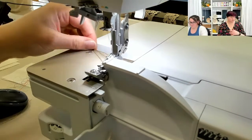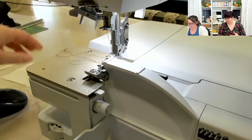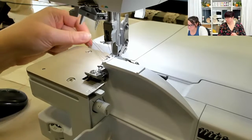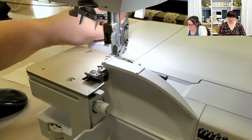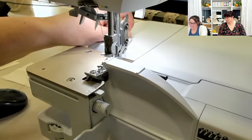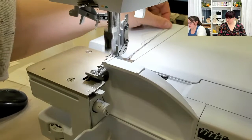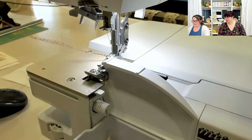Most of the stitches that you go down to 3-thread from a 4-thread can be done with either the left or the right needle. So in this case, we've dropped the left needle, so we'll just do a narrow 3-thread overlock. It's feeling good. Making a chain, making a chain. Oh, look at a beautiful chain.